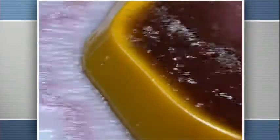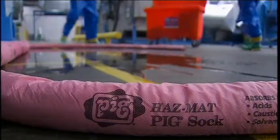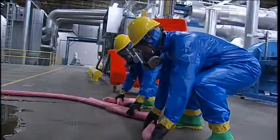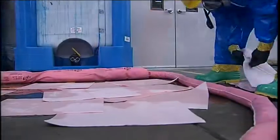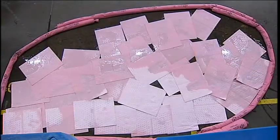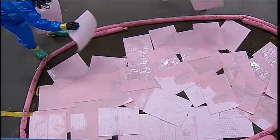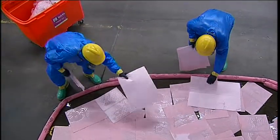A common mistake is trying to employ a dike too close to a moving spill. Give yourself a little distance. You don't want spilled liquid to reach the dike line before the dike can be finished. Confining the spill is critical to prevent the liquid from spreading to other parts of the facility and keep you and others safe. You must be prepared to confine the spill.